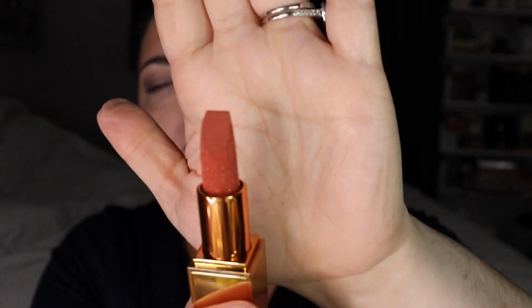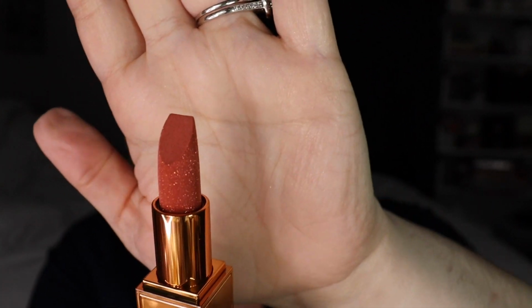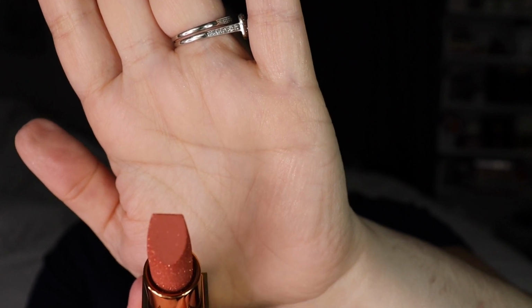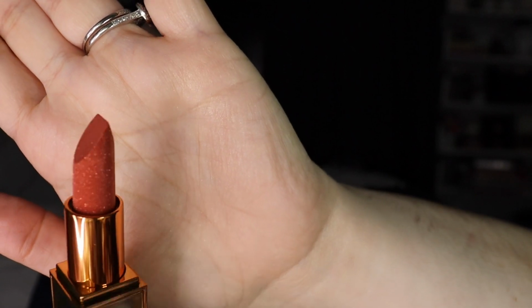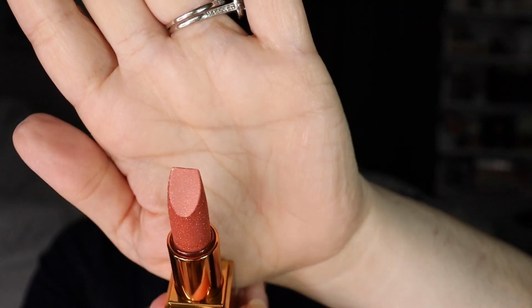So let me show you now Sunspark, I think it's called. This is the one that really caught my eye. Such a beautiful color. And again, same shimmer, and this one is less shimmery in the lip part. They have a slight vanilla, cake-like scent. I'm gonna take some pictures for Instagram before I lose that overspray.